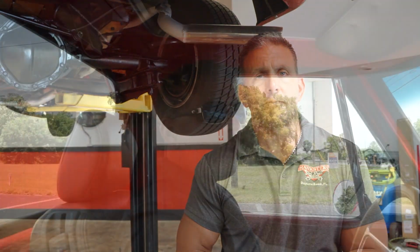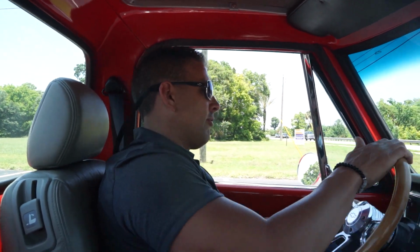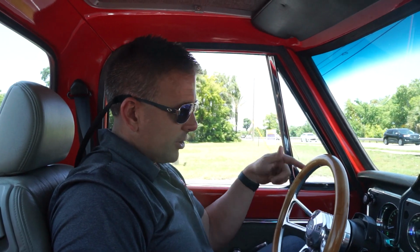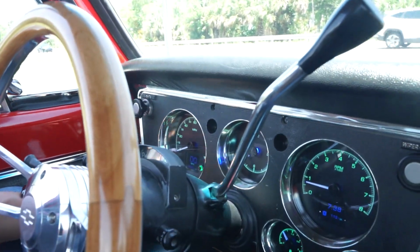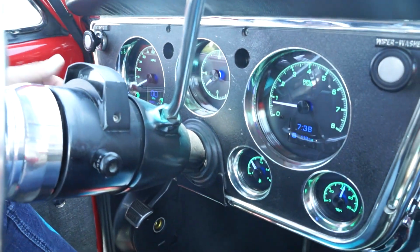We will take it out on a test drive and we will show you guys how the truck runs. Ready to go through our 69 C10? We got a lot to look at here. First, tilt wheel. Horn. Dakota Digital dash. 83,527 is the mileage on the odometer. The title reads exempt, so where that mileage came from, I do not know.